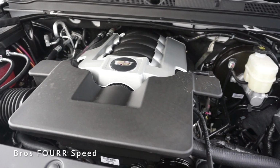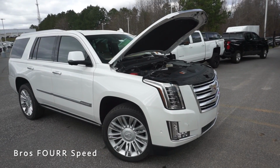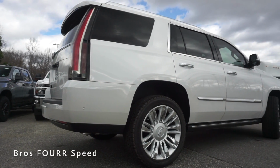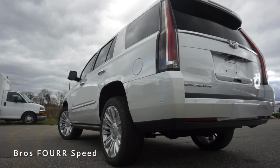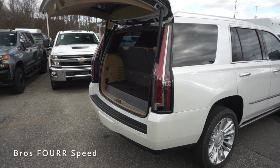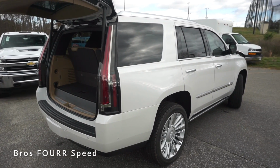And running off a 26-gallon fuel tank, you're looking at 14 miles per gallon in the city and 21 on the highway. You can also opt for the Escalade ESV, which has a longer overall length. This vehicle we're looking at today has a wheelbase at 116 inches, a width at 80.5, a height at 74.4 inches. The ground clearance is 8 inches all around, and being the smaller wheelbase version, this has a curb weight around 5,500 pounds and a load floor at 32.1 inches.